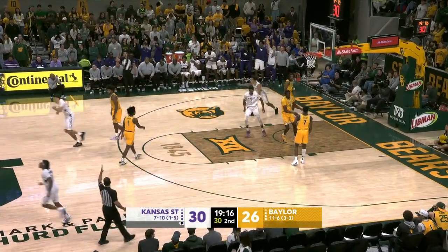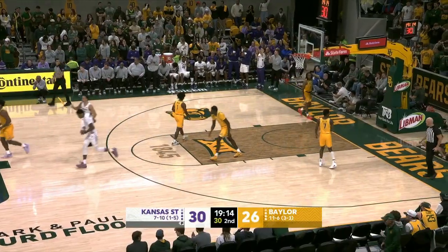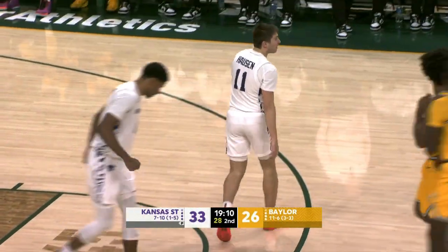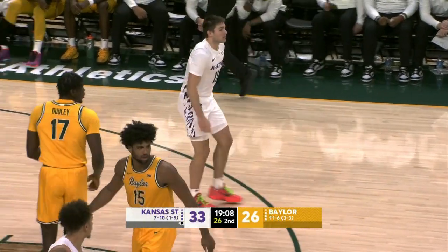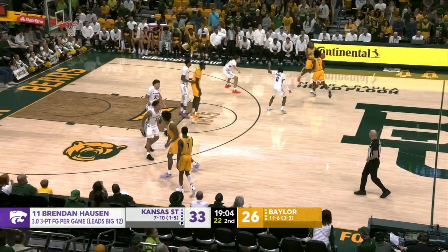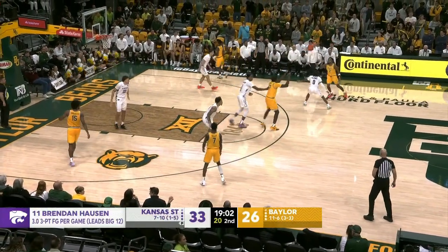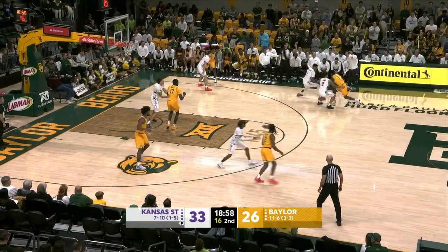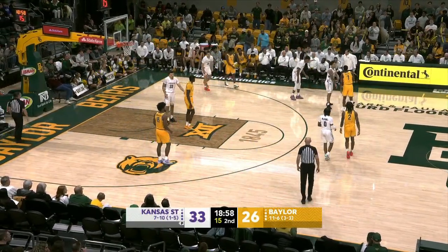Hassan, a deep one, almost a logo 3, as Brendan Hassan, the sharpshooter. Jerome Tang said, I want him to get up at least 10 threes a game. That was a huge shot, not because of the distance, just because of the stones that it took to pull that. Early in the possession.